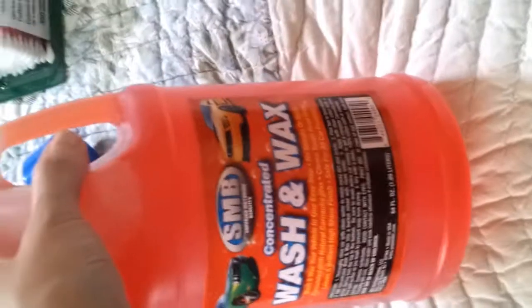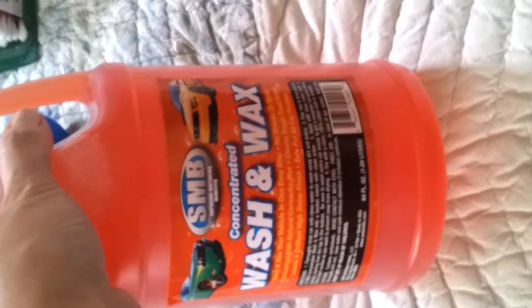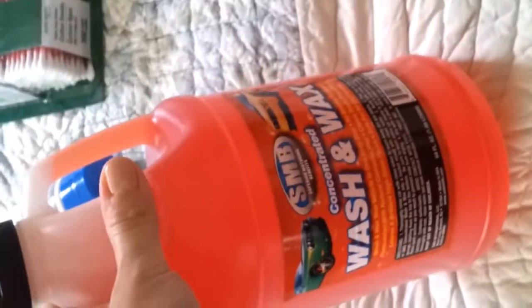I forgot to show you guys one thing. I also got this car wash. It's just a concentrated wash and wax, and it's 64 ounces. I have used this before. It works pretty good. And I have a small car, so this lasts me a while. So there's that. That's my last item.